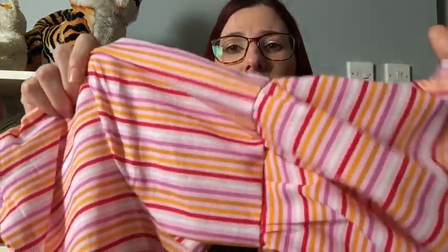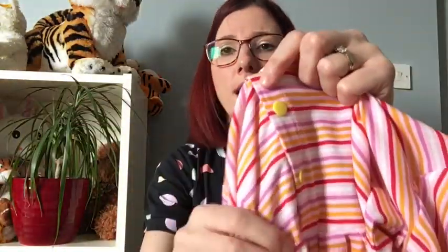One of them, I'm just going to do a sneak peek. I'm not going to show you the whole thing because I'm going to share this on Instagram later. But this is some fabric I got from Sew Me Sunshine. It's absolutely beautiful. It really reminds me of fruit salad sweets. I love sweets. I've got a really massive sweet tooth, but here it is. And I've got some snap buttons that I've applied. Beautiful yellow pop.